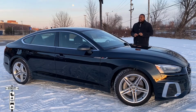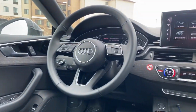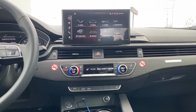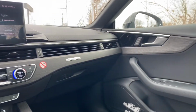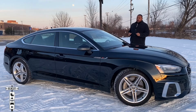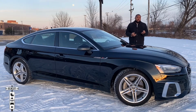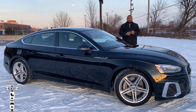This week's rental is the 2021 Audi A5. This is the 45 TFSI premium package, so I'll go over some of those things in a second. But I got very excited when I saw an Audi on the lot. They're kind of hard to spot and rare to see, but I have a soft spot for Audi. Out of the three big German luxury brands, BMW, Mercedes, and Audi, Audis are my favorite in general. Plus my fiance drives an Audi and she has great taste. So let's get into it.